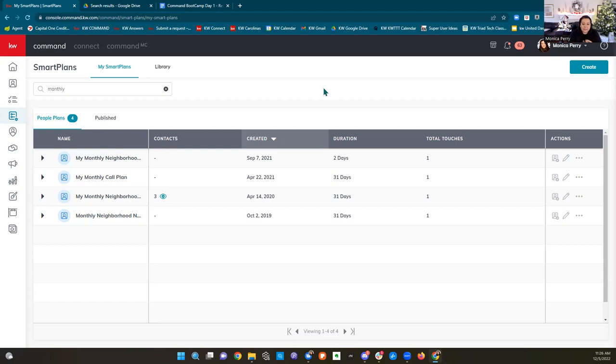Make a fake Gmail account if you want to, like I did for the dogs. I have my kids on smart plans. I have my mom on smart plans, my brother and my sister-in-law on smart plans so that they can see them and give me feedback of what they would rather see and stuff like that. So if you have teenagers, use them to your advantage. I use them for real estate all the time. So check that out if you have not yet already added yourself.